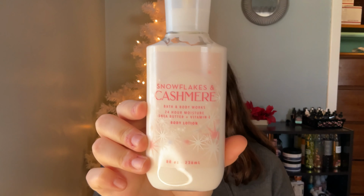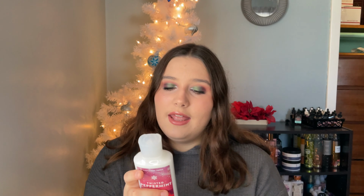But yeah, so then I also have Snowflakes and Cashmere. This is 2020 Christmas. The notes are vanilla, cashmere cream, caramel woods, and frosted clementine. Again, that same soft perfumey scent. And then from 21 Christmas this year, again, I have Twisted Peppermint. Again, the notes are cool peppermint, sugar and snow, vanilla buttercream, fresh balsam. Just such a beautiful scent.